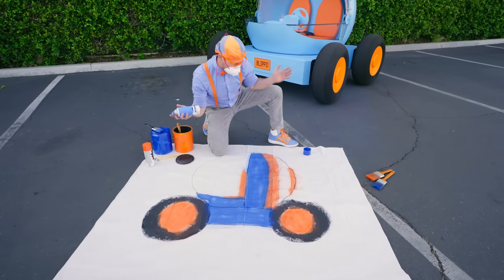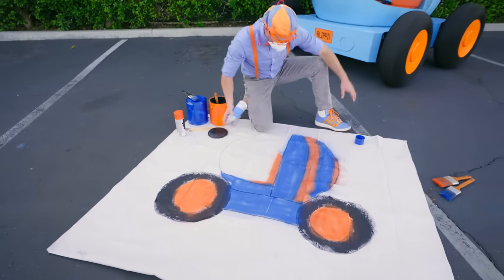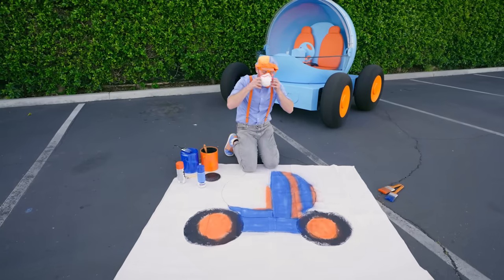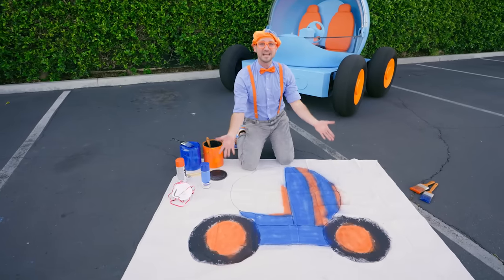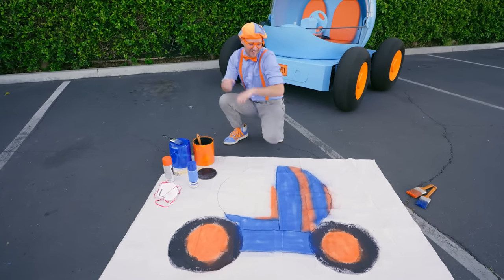Just a little bit left. Whoa! Wow! Whoa! We did such a great job! The Blippi Mobile looks amazing! I sure do love crafts and art! Woohoo!